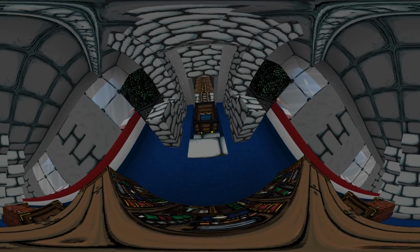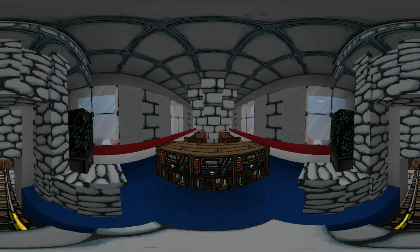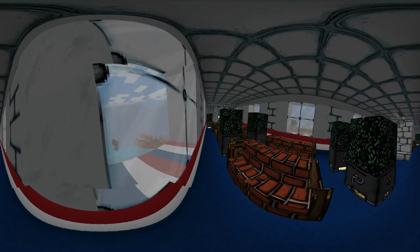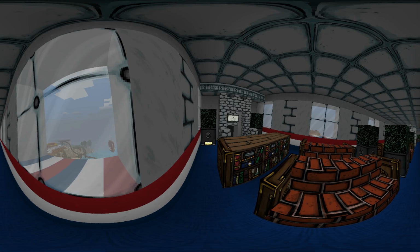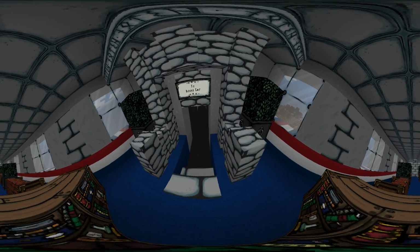So take a look around. Here is the inside of the train. Of course, it's completely detailed. This is kind of just like a lounge car that you would come to and just look out the windows. I love riding trains. It's one of my favorite methods of transportation.